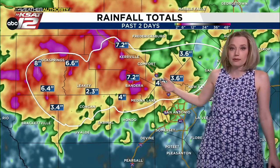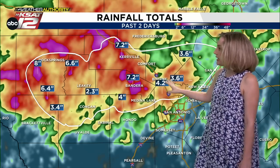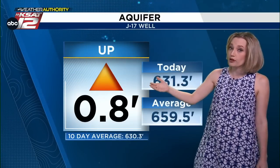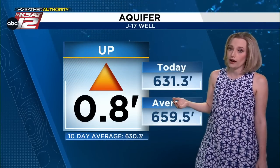But take a look at how much rain has fallen over the Edwards Aquifer. That's what I've outlined here. In the last 24 hours, 7 to 10 inches of rain in this area. That is going to be good news for the aquifer. The aquifer is only up a foot since the past 24 hours, but it is rising. Good news for our aquifer.